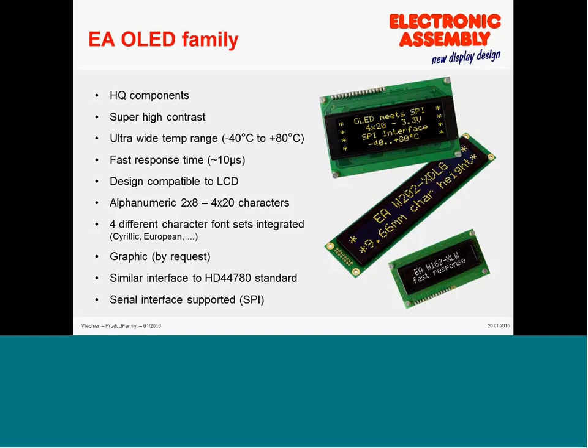Inside the controller, different character fonts are integrated, also character fonts like Cyrillic or European. It's already included in the controller. There is no need to use another controller to have such fonts. The interface is quite similar to LCD driving. If you are starting new, you can also have a look at our website. We have application notes also for the OLED family.